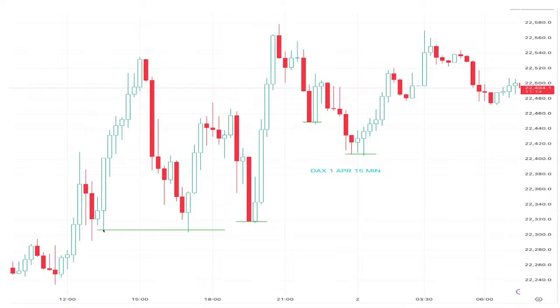This was the push that started. This was the opening range, and after this push, when we came back down here, we went 2 ticks below and we pushed higher. I bought it somewhere around here, not here, but I exited early around here at the high of this 15-minute. I exited somewhere around here.